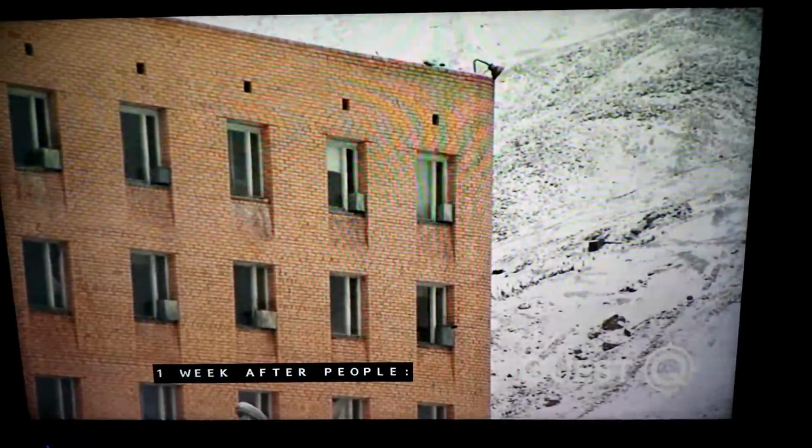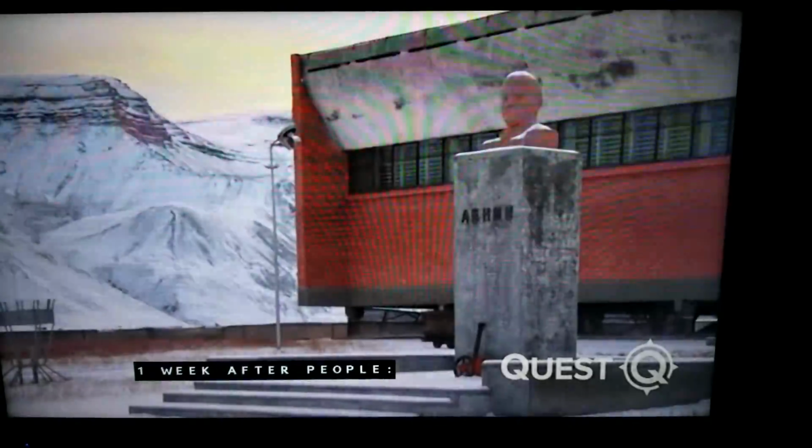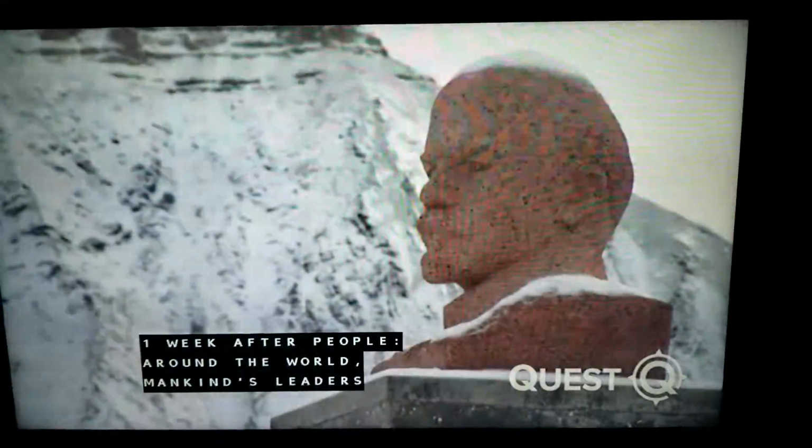One week after people, around the world, mankind's leaders remain embalmed and entombed. For one great communist leader, the recipe for immortality was a botched job.